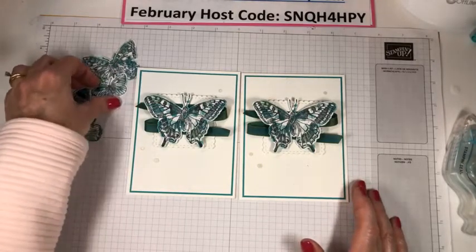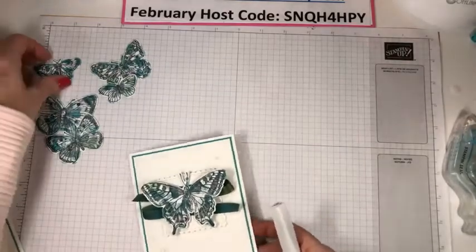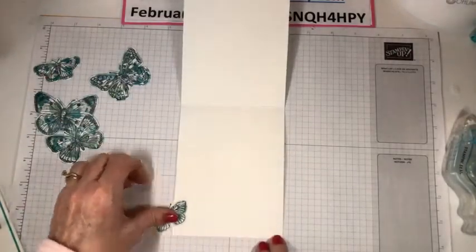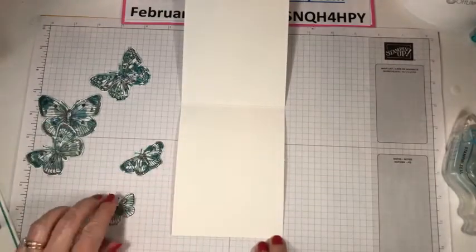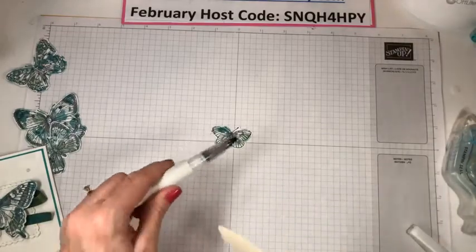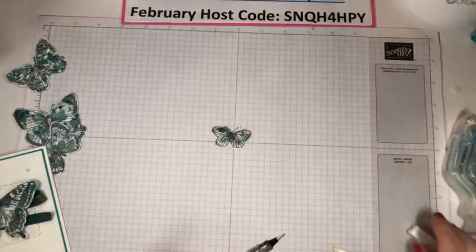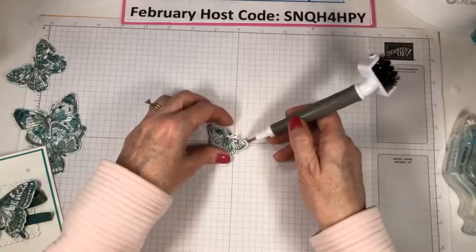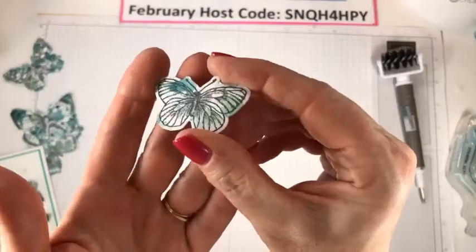One of the small ones on the inside, but you know what we'd have to do first, Tammy? Let's give it some Wink of Stella. I think that little one, yeah, that's too big. So I think this little one here. Let's just see if we can direct this Wink of Stella. Oh, so pretty. All right, I don't want to smudge my Wink of Stella now that I got it all over there. So there's the Wink of Stella on it.